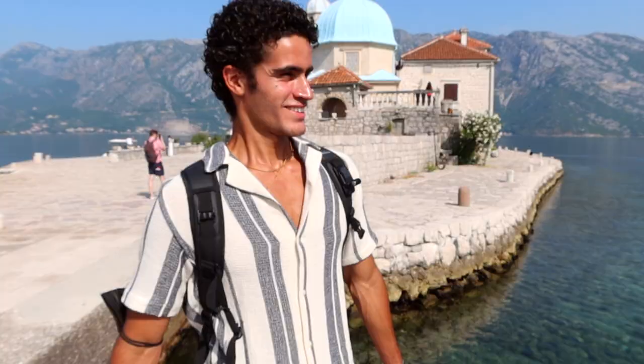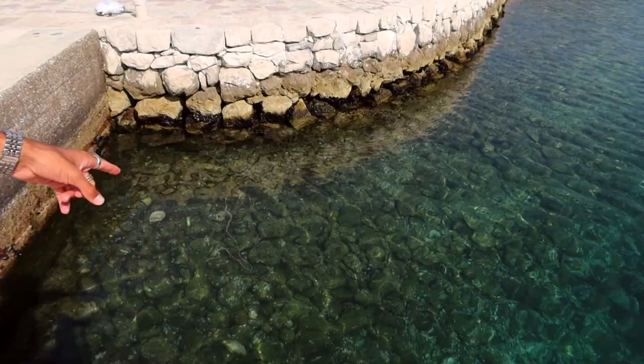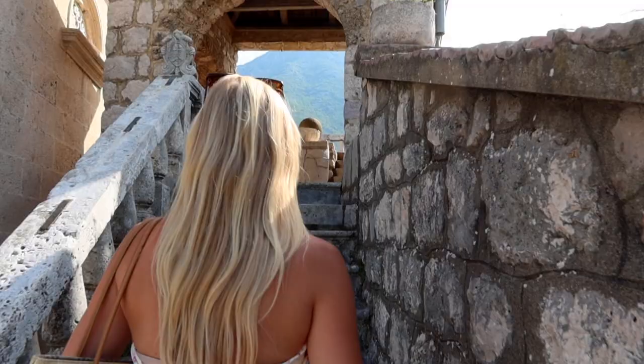So our tour guide who brought us here, on the drive over, he was explaining that this church that we're visiting out in the middle of the water, see right here? Apparently the story is whoever built it commissioned people to throw rocks into the middle of the water, like you can see here, so we could build a landmass to build this church on top of, and it took 250 years.